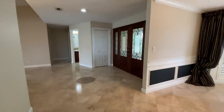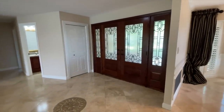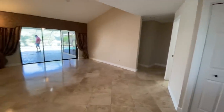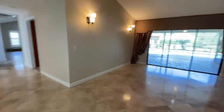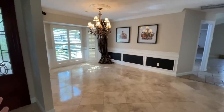Okay, so the entry of the house is right here. The doors are gorgeous, am I right? There's a nice little closet. When I say teeny tiny coat closet, it definitely wouldn't fit all my kids' backpacks. This is a nice little formal living room situation. And to our left, ooh, hold on, let me give you a peek on the floor. So fancy. This is the dining room, a little smaller in person.